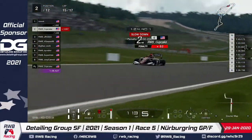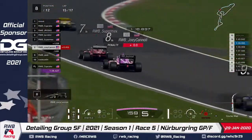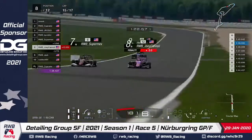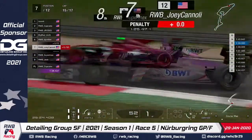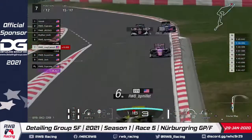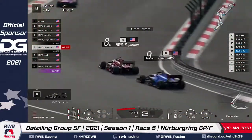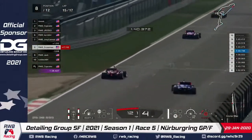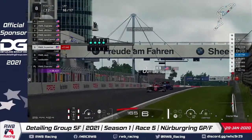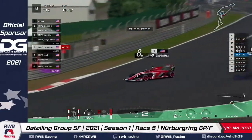That'll be great. All right, so back here to 7th place. Supermax still just got Joey all over him. That's BP Millet there in front of them. Oh, here goes Joey. Is he going to make it stick? Yeah, look at that. Wow, he gets through there. And Joey up to 7th spot. And Supermax is not far back there, but he's got Jack all over. Oh, Jack gets a little sideways. Tucks back in on the overtake. Try to stay in the slipstream. Oh, my goodness. Stressful!